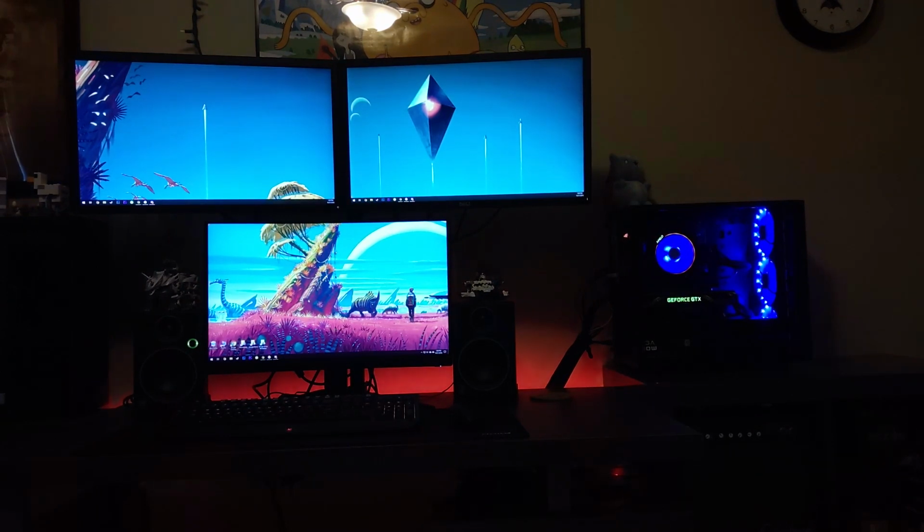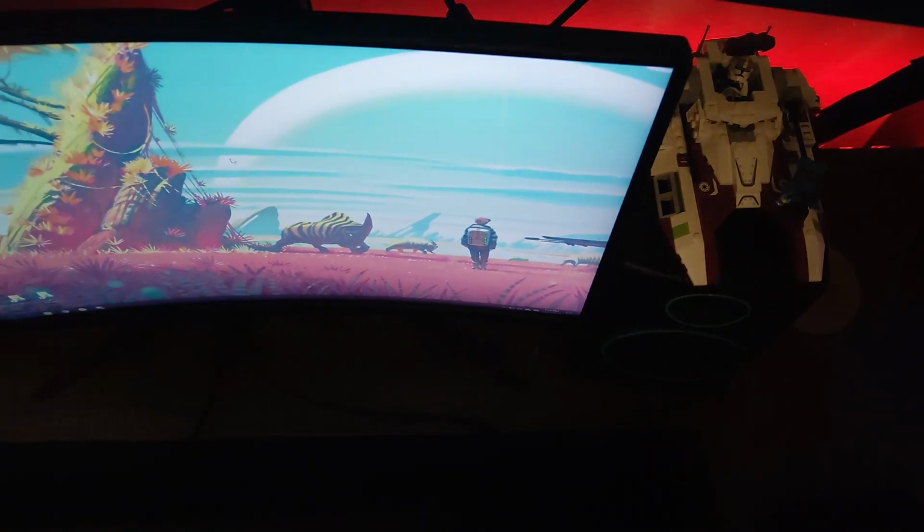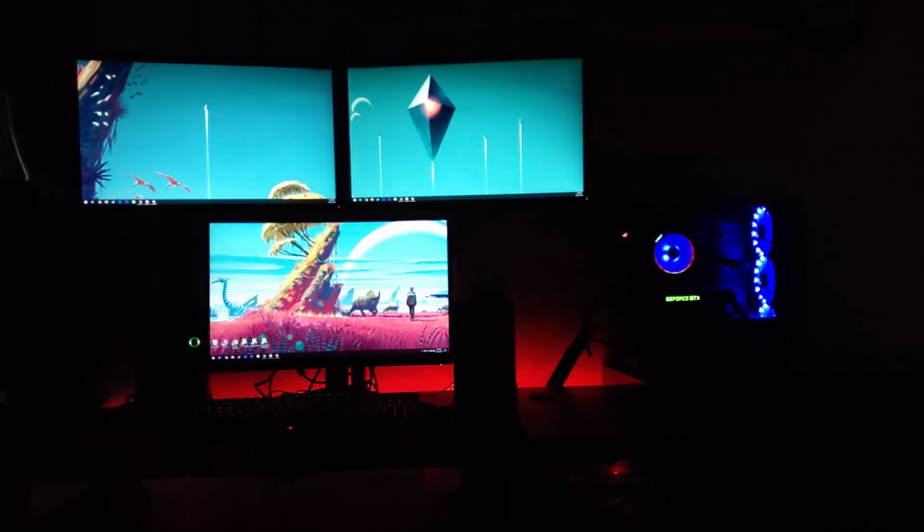Now for the rest of my setup beyond the computer. Here's my desk with all my stuff on it. I have a triple monitor setup. The main one is a 24-inch curved 1080p 144Hz monitor from MSI. I love this monitor. My other two monitors are 24-inch 1080p 60Hz monitors from Dell.